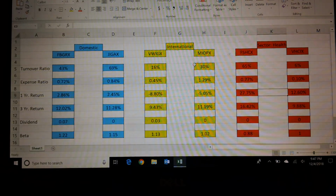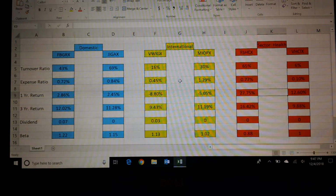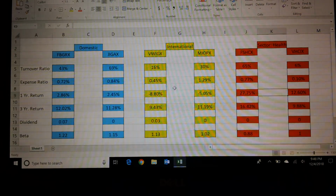Looking at the turnover ratios, we can see that Vanguard's fund is at 16% and Morgan Stanley's fund is at 30%. Now, what's different between these international funds and the domestic funds is that the fund with the lower turnover ratio here, which is Vanguard, actually has the lower return, as opposed to having the higher return, which would have been the norm. This trend continues from 1-year returns to the 3-year returns, as you guys can see here. Looking at the expense ratios, we see the same concept. Vanguard's expense ratio is 0.45, and Morgan Stanley's expense ratio is 1.29. And of course, Vanguard has the lower return as opposed to the higher one, which would have been the norm.